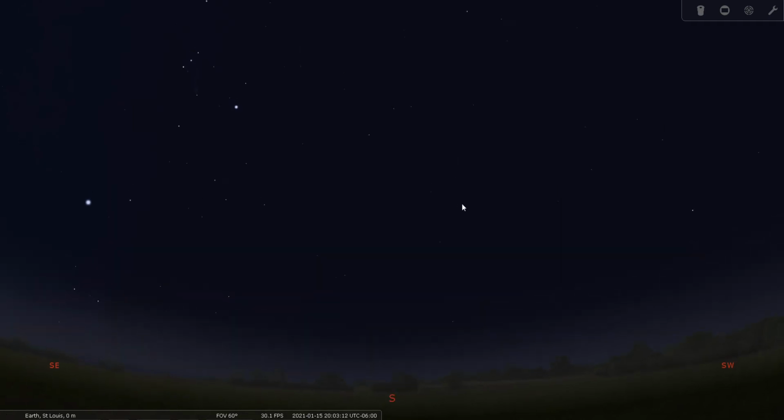And to find Lepus, Lepus is actually easy to find because it's near Orion. And I want to start off by saying that any constellation that's near a celestial signpost, for example, any constellation near Orion, or Leo, or Pegasus, or the Big Dipper, we get kind of a free ride. Those bright signpost constellations serve to make their neighboring constellations even that much easier to find. So let's find Lepus the hare.